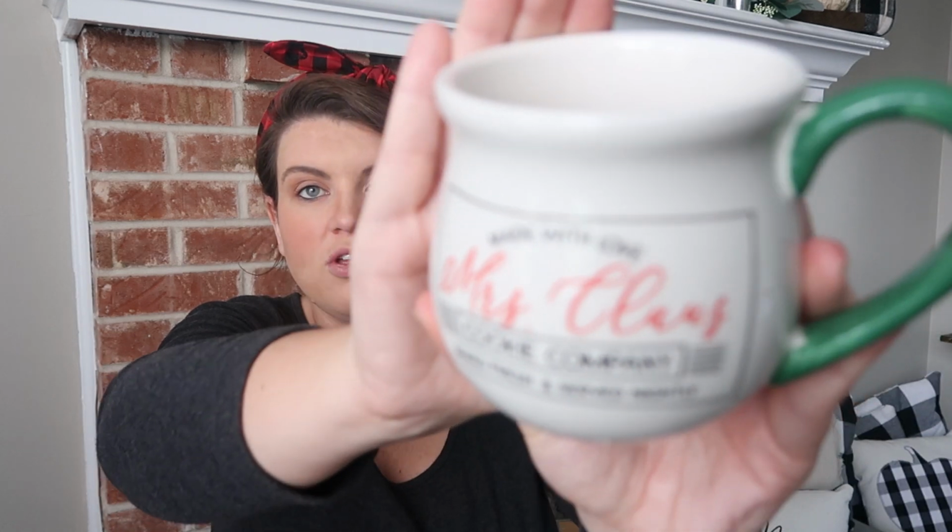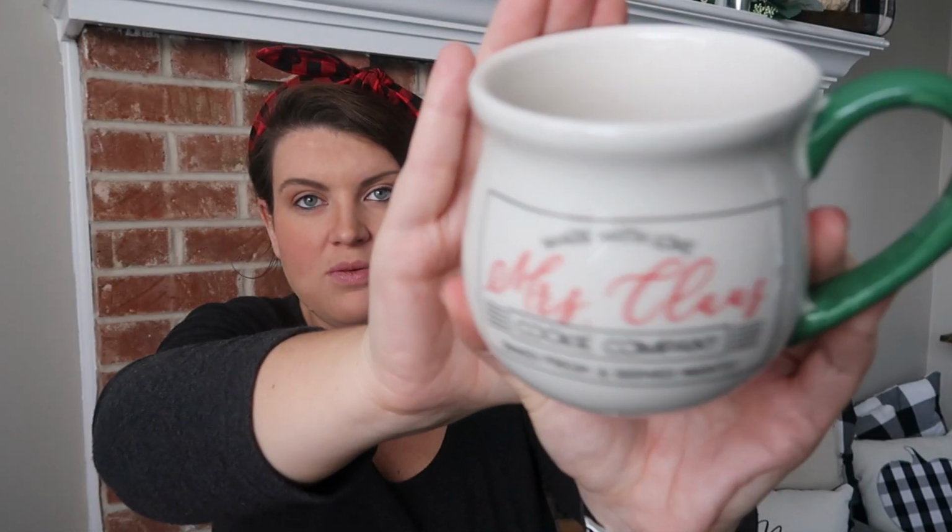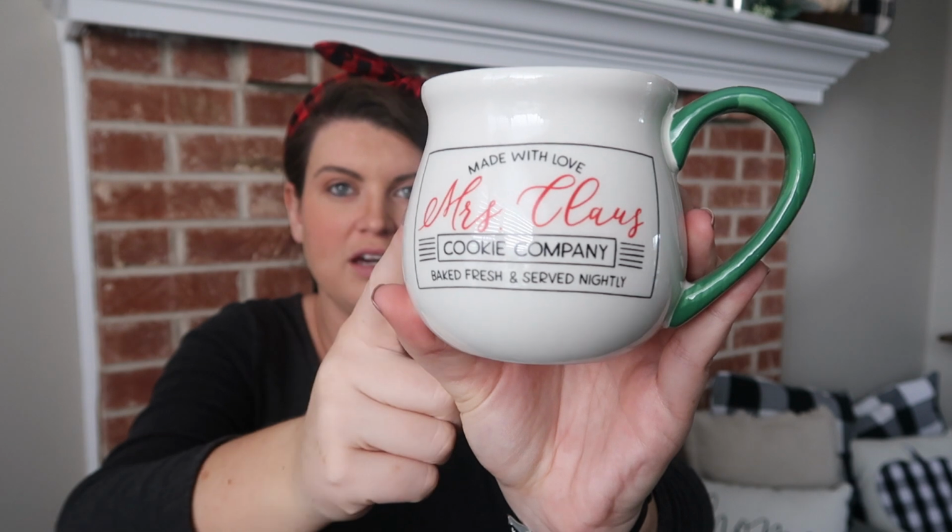Up next are these adorable mugs. I love the height of these because these are going to be perfect for a cocoa bar, a tiered tray, and they had a ton of different prints, but I ended up grabbing this Made with Love Mrs. Claus Cookie Company one, and this really seems to be their main theme this year. There's literally everything that says Mrs. Claus, like this little decal thing here. And then I also grabbed this Merry Christmas one. Now this is just so cute. The calligraphy is awesome, for $3 for both of these. This is gonna be perfect.